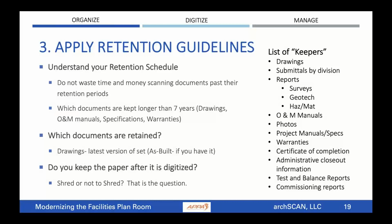Well, drawings usually have to be retained for the life of the building, but just the latest version of that project set, the as-built if you have them, or the most recent version of that project set if the as-built have disappeared, if you will. You don't need to keep all the previous iterations of that project, right? Just the latest and greatest. And then you need to figure out, well, what are you going to do with the paper after it's been scanned? Do you keep it? Do you shred it? That's really a question that you're going to have to ask yourselves, like what to do with the paper after the scanning project.